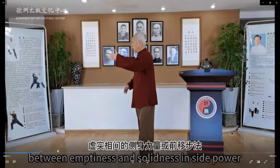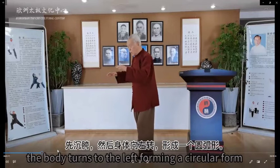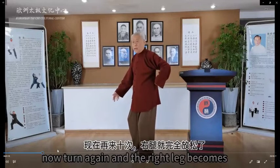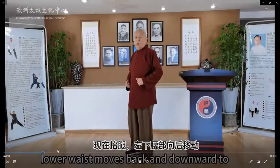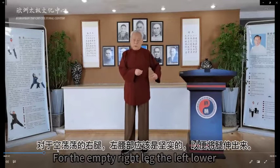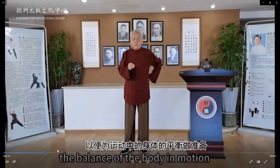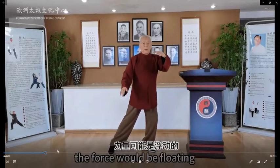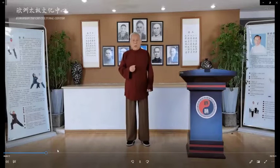During the process of change between emptiness and solidness in side bow stance or forward step, firstly, sink the hip. Then the body turns to the left, forming a circular form. Now, turn again, and the right leg becomes completely relaxed. Now, lift the leg, and the left lower waist moves back and downward to form a change between emptiness and solidness. For the empty right leg, the left lower waist should be solid to carry the leg out so as to coordinate the balance of the body in motion. If you raise, extend, and lean back, that would be wrong. The force could be floating, and the moving point would be in the wrong position.